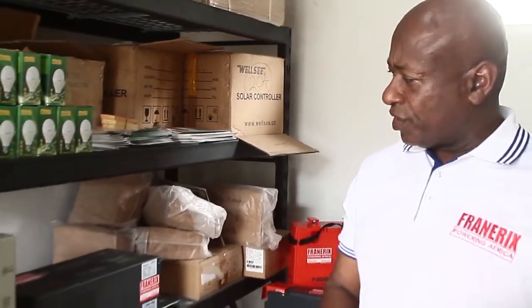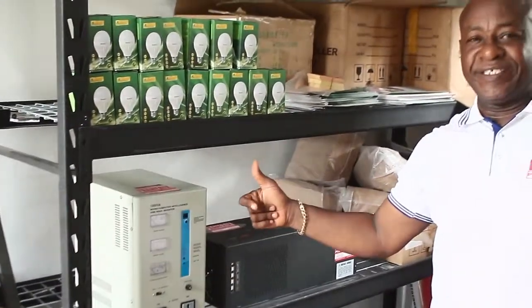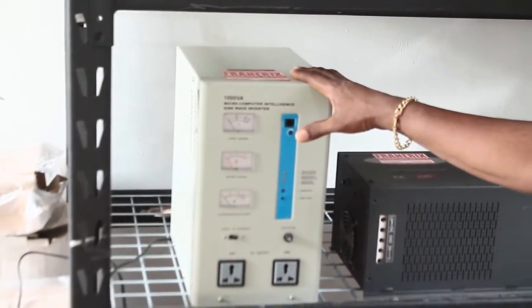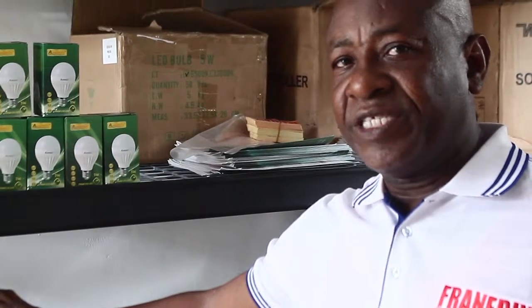To have a solar system, and because most of our appliances in the home are AC driven, we have to use an inverter to take the energy from DC to AC. AC is alternating current, and DC, I will use that several times during this presentation, is direct current. Batteries store DC current, and our appliances are AC, so we need an inverter to convert it from DC to AC.